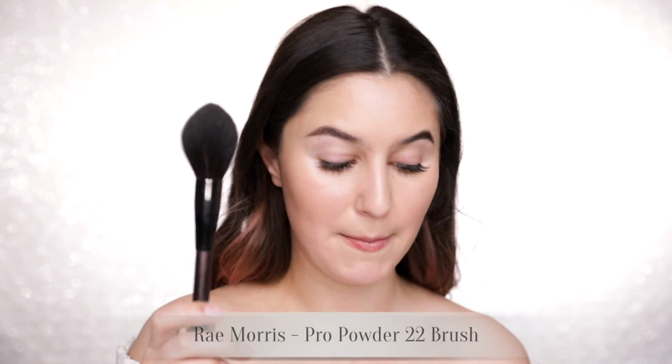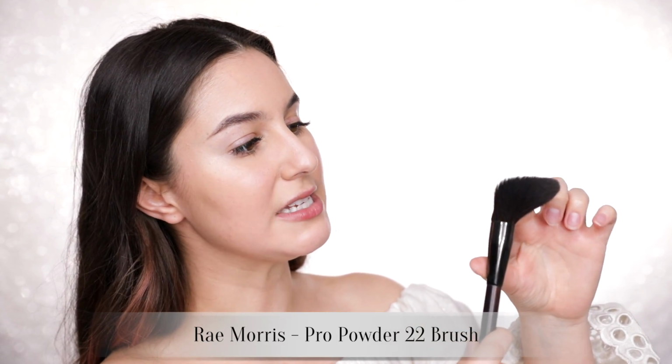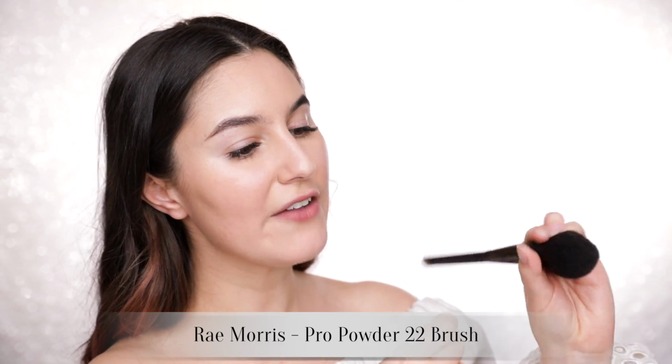So my first tip would be to say, get yourself a bigger brush than you would typically use for that purpose, and make sure that it's loosely packed, so not dense. When you have a brush that's really densely packed, it picks up a lot of product and it deposits a lot of product, and that's where things I think can get a little bit patchy.